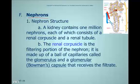So it contains, again, many of these nephrons, each of which consists of a renal corpuscle and a renal tubule. And we'll talk about the renal corpuscle coming up here, especially when we get into the glomerular apparatus. And then the renal tubules, you can see all of these. These are all the renal tubules. And we'll break those renal tubules down and talk about exactly what each of these separate individual tubules are.